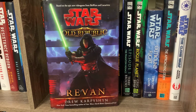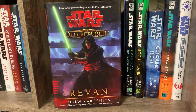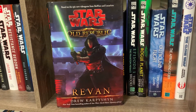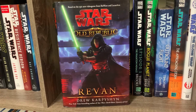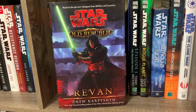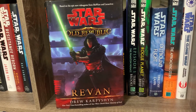Revan's a really interesting book. I would say I really enjoy it, and I enjoy the stuff that's added here. Its portrayal of Revan is very different than it feels like from the game, even though it is Drew Karpyshyn that is writing it. Very unique book, but this one actually is kind of hard to find, as well as a lot of the Old Republic books, and I'm not really sure why, because these books are pretty well read. People do like them, but Revan nonetheless is my favorite of the Old Republic books I've read so far.